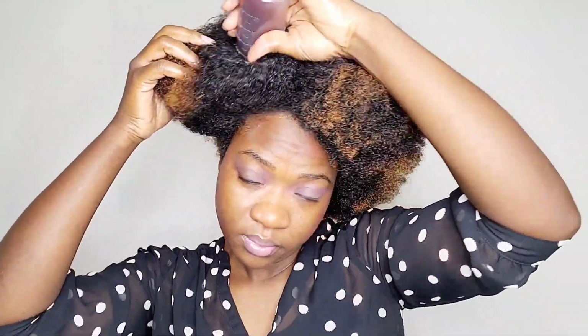So after I apply the oil in my hair, I comb through my hair very, very well to make sure the oil is everywhere in the hair. Every follicle of the hair receives this oil. So that's what I did throughout the whole entire hair, you guys.